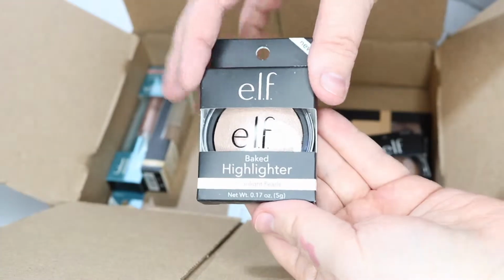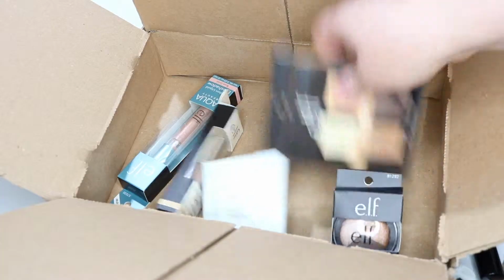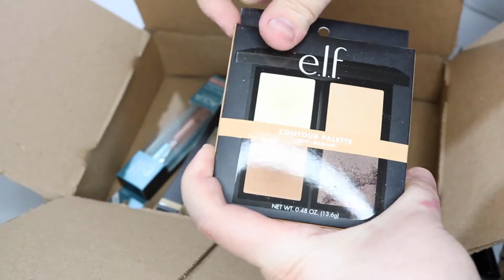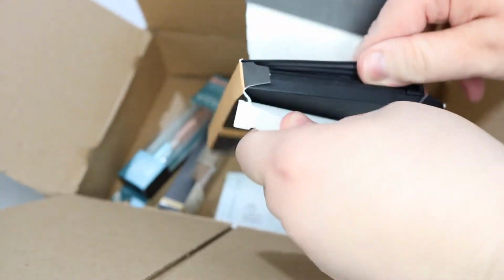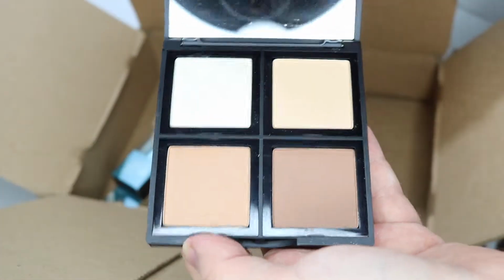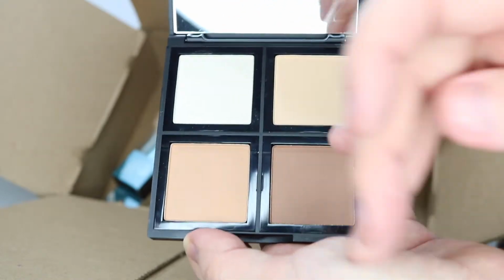Great! Then I got Baked Highlighter in Moonlight Pearls. And you can see there's a really nice shimmer to that. It might be hard to see when I put it on my skin, but I like that shimmer on there. And I know I ordered this too, the Contouring Palette. And this is in Light to Medium. Come on up. Oh, I really like this box it came in. Come on, open! There we go. And I won't dip my finger in all of these either, but it's a nice, smooth, powdery texture here.